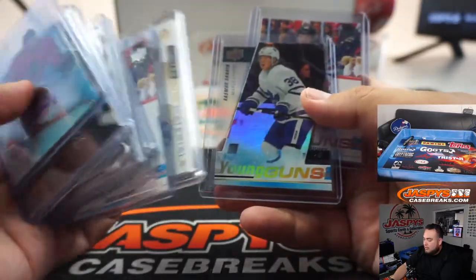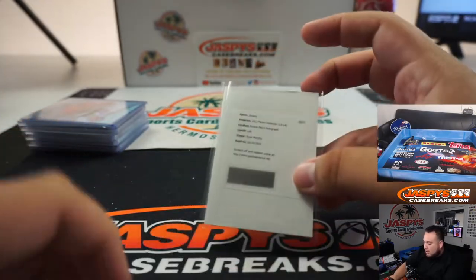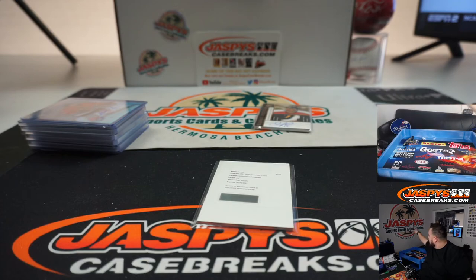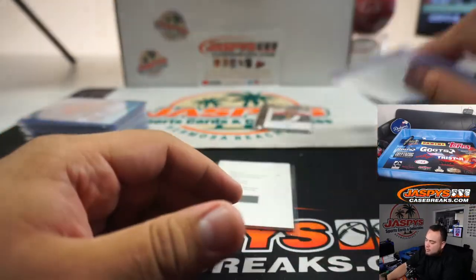A couple nice young guns. Acetate young gun. A couple Jack Hughes young guns for the Devils. Not bad there. And, of course, that Jerome Iginla. Got to get some more 180s. Got to look at this Ryan Murphy really quick. And then we'll see where that goes. And then, again, remember, if you had not gotten a hit, you still have this chance right here. Right here, guys. Remember that.